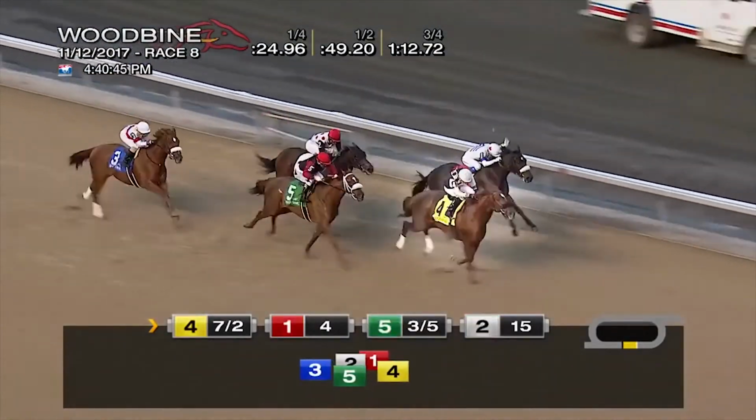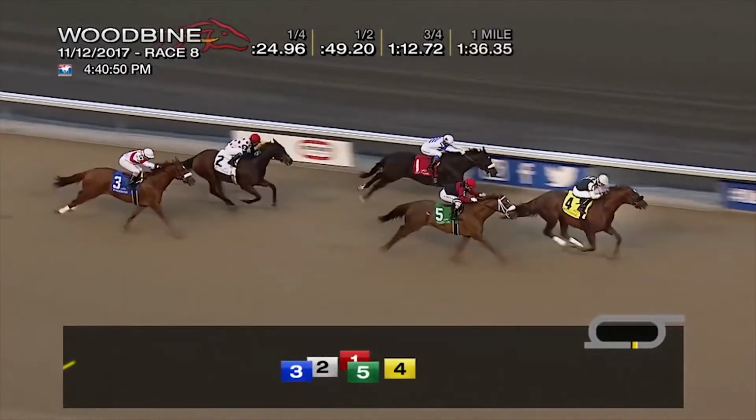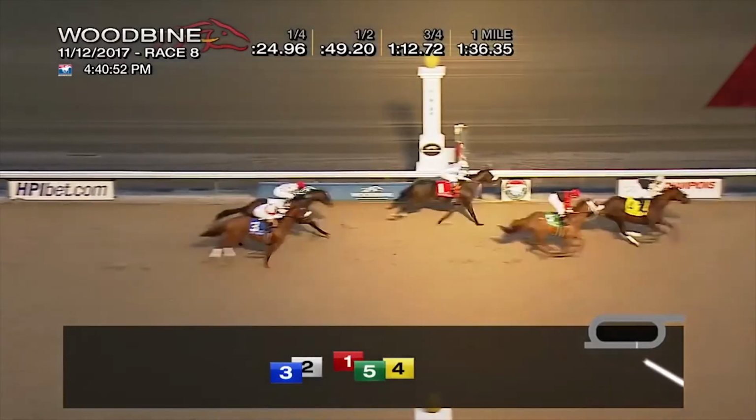Gigantic Breeze in front, and Melmich trying desperately, but Gigantic Breeze is going to win. Gigantic Breeze has turned the tables on Melmich in the Autumn Stakes.